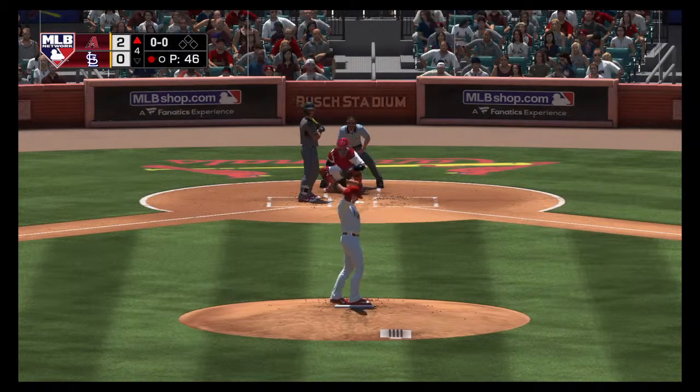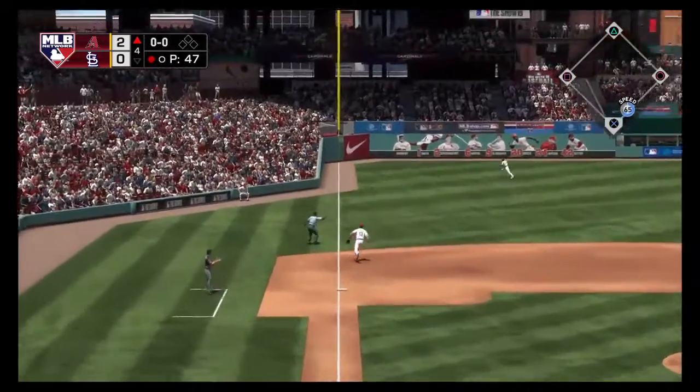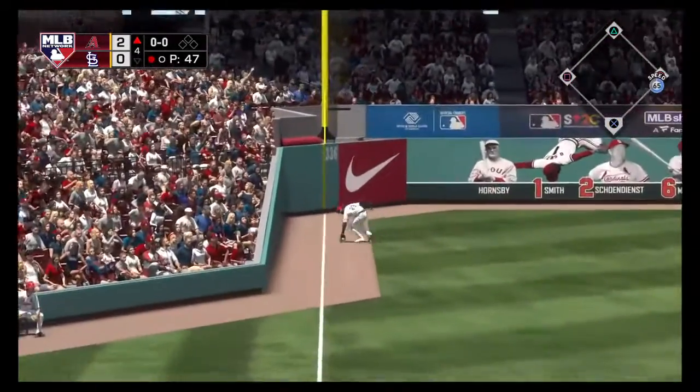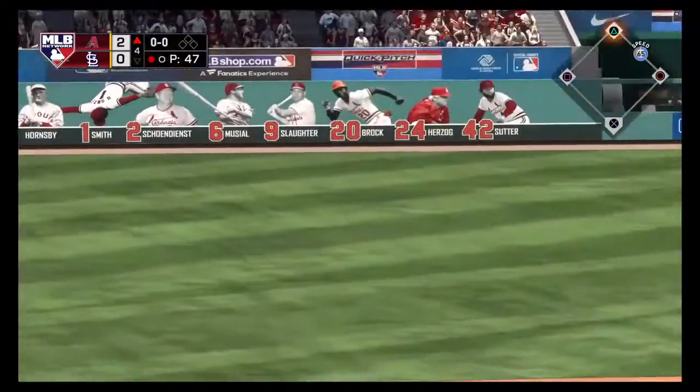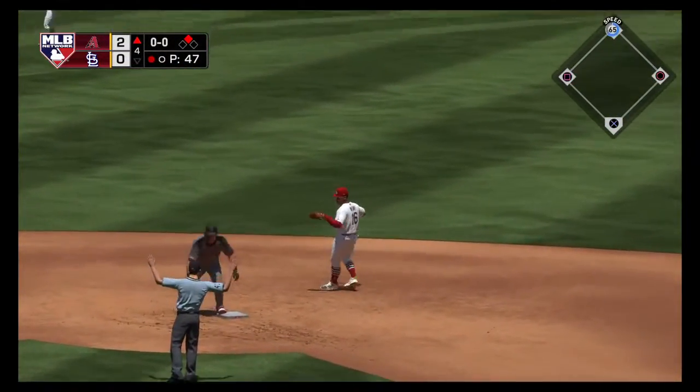Standing in now, David Peralta. A swing and a ground ball to third. And he tries for the backhand reach at third, but he gets by the glove down the line. And he'll reach second now with 1 away.